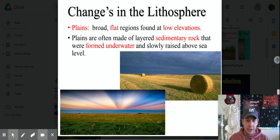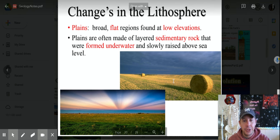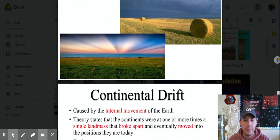So when enough sediment settles in these areas, the ground actually builds up to the point where now it's above the water level. Okay, so that you get plains, which are really good fertile soil for farming on. Midwest America, the breadbasket of America.